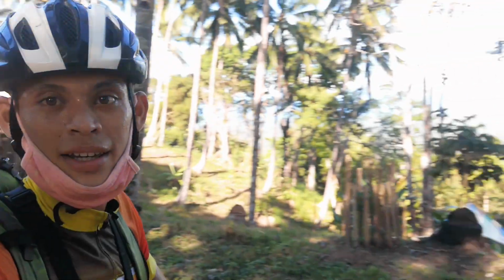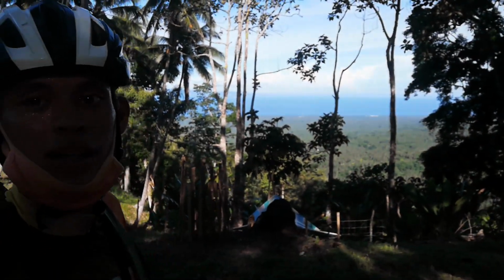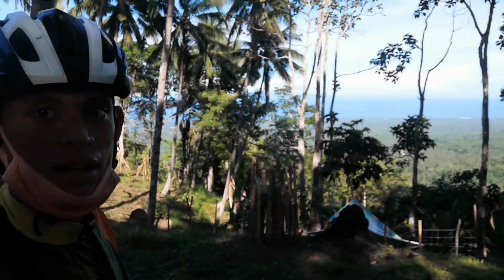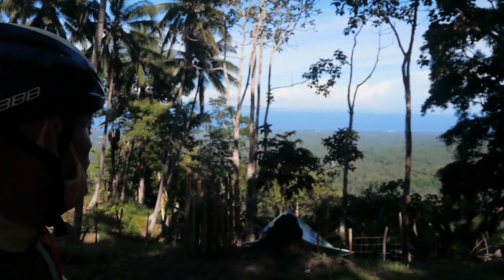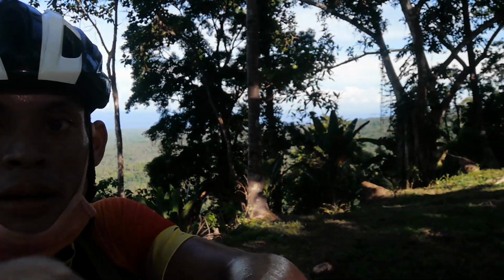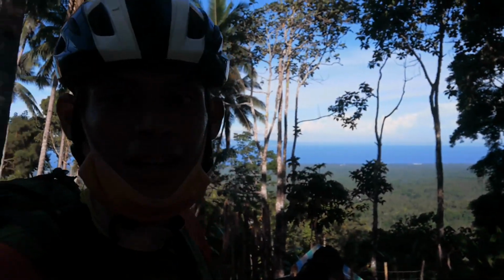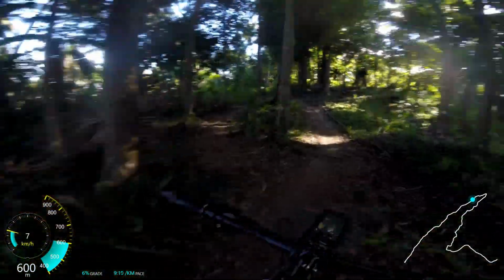Mga idol, we are halfway up the trail to the view deck. So here is a portion where you can see a view. You can also see Apo somewhere there. So yeah, let's go. Battery is an issue.